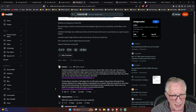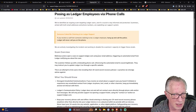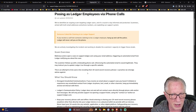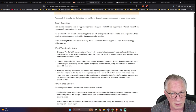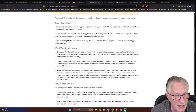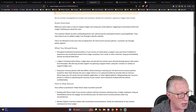So there's a couple of links in this article here that were given by Ledger support. So I'm going to go over these real quick with you guys. The malicious actors open a case at ledger.com using the victim's email address, triggering an automatic email. The scammer follows up with a misleading phone call. This is an attempt to trick the user into revealing their 24-word recovery phrase, a practice we strongly advise against, right? So here's how you combat this. Disregard unsolicited communications. If you receive an email about a support case that you have not initiated or experience any unsolicited contact from Ledger via phone, text, email, or other channels, hang up immediately and do not interact with them.